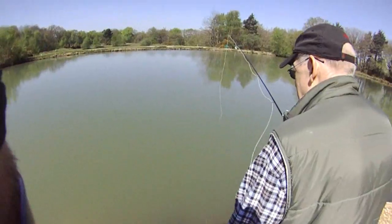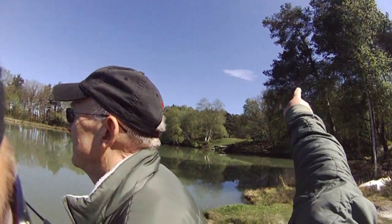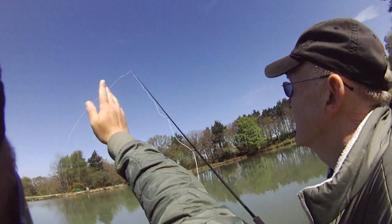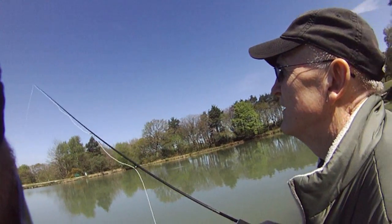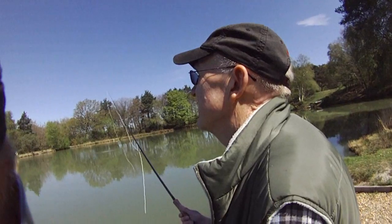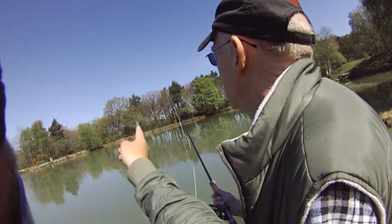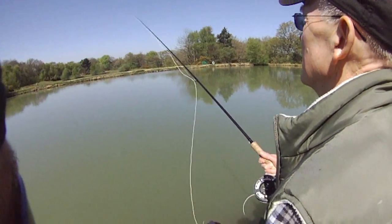So remember the clock I was telling you about? Without going to these trees behind, you're looking at 10 to 12, and then you want to go 10 past 12 or 20 past 12. You don't want to be going less than quarter to and quarter past. And it's the tip of the rod that does the cast for you. So have a go and I'll just have a look and see.